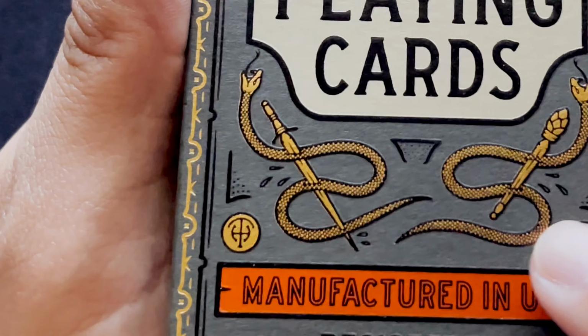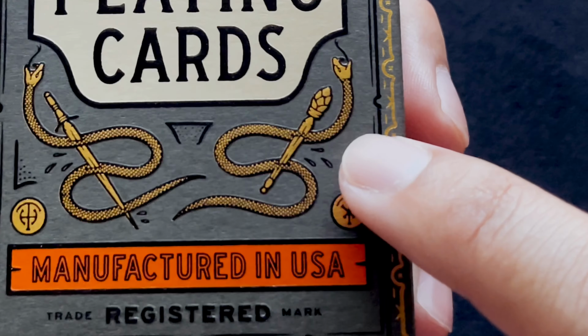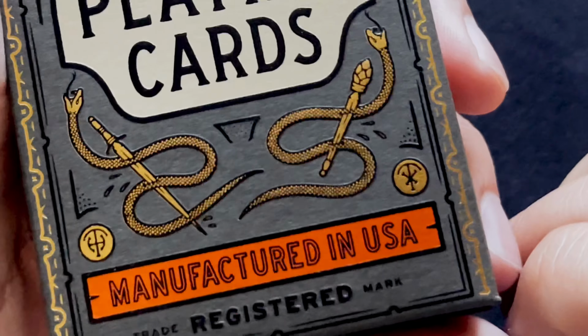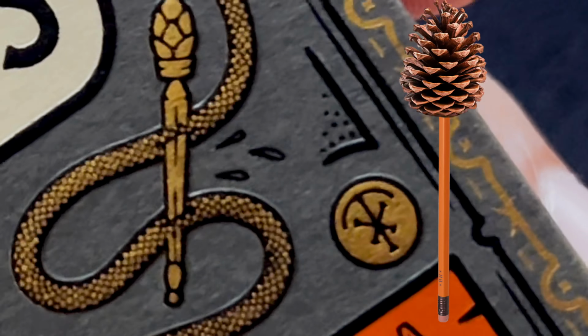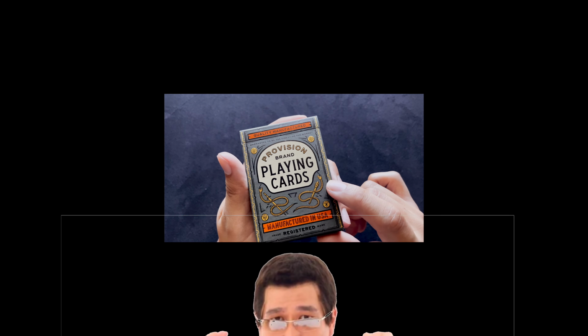And then we have these two snakes, this one right here that has been stabbed with a sword, and this one that has been stabbed with, like I said, I think that's a wand, I'm not sure, a walking stick, a staff, a pine cone on a pencil, a pine cone on a pen, pen, apple, pen.